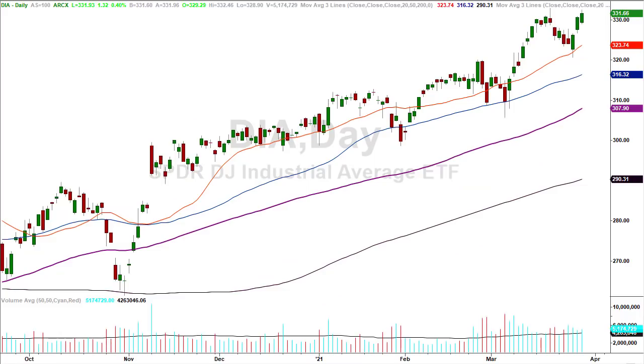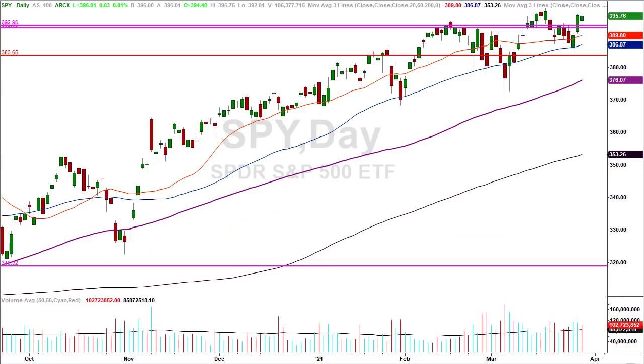And why not all the Dow Industrial Watchers out there, the DIA, we're hovering around the highs in the Dow as well. Dow's not my favorite index. It's 30 stocks. It's not representative of the market. Where are we in terms of time?